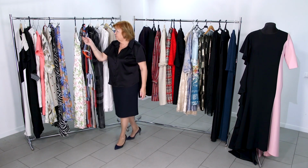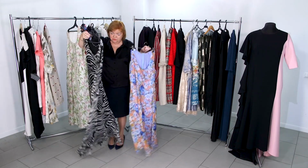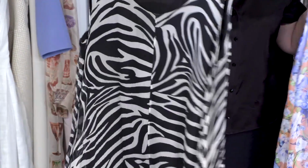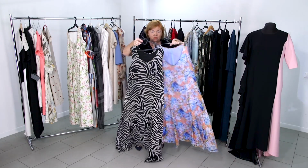Please pay special attention to the following dresses. This dress is made of chiffon. It was made for the video course, which is already available. Buy it if you haven't done it yet. I would really appreciate your support. Having bought the course, you will be able to sew such amazing chiffon dresses without any problems.